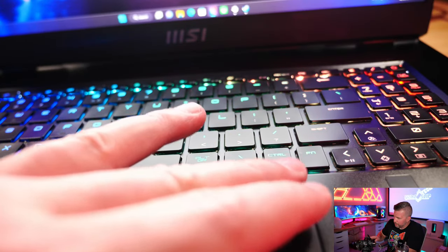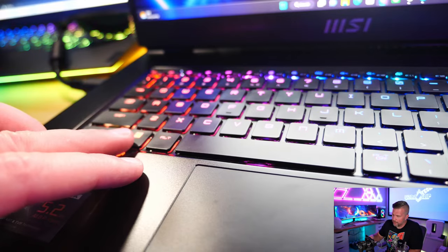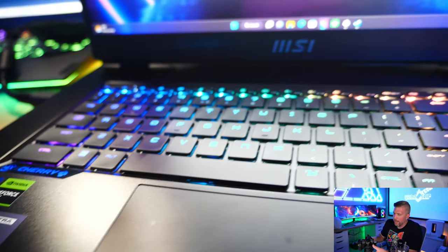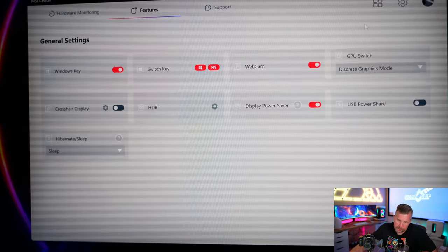Let's see if I can focus it. So FN's over here, Windows is over here. You can switch them so that you can press this button to get the FN function, which is kind of a nice advanced feature. Not very many laptops have that, at least built into the software.